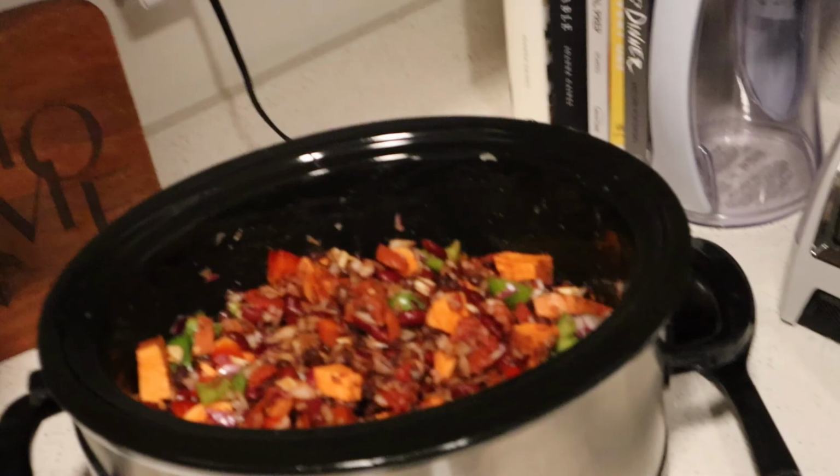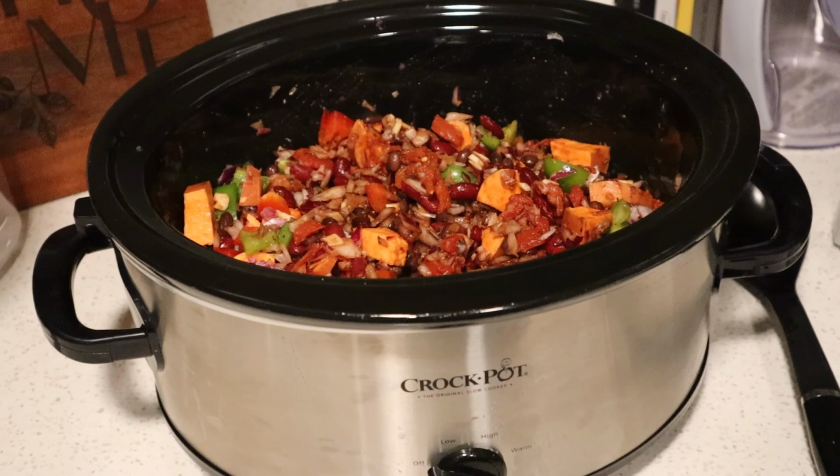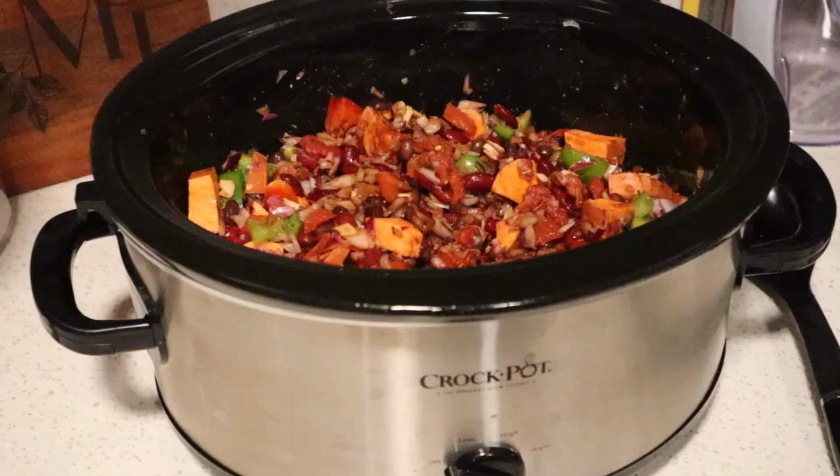Beautiful Crock-Pot chili. So I'm just going to put this on low, 7 to 8 hours. And that'll be right around dinner time. So 10:30, 5:30. We're gonna have yummy chili later.